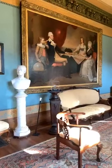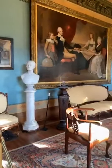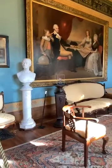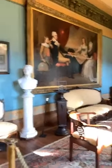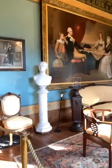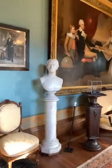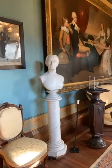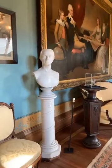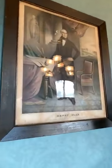Now, let's talk a little bit more about George Washington. He was the hero of his day, right? He's still considered a hero in American history today. But Henry Clay's generation, remember, he's coming up after the Revolutionary era. He would have really admired George Washington. And so every chance he got, he tried to associate himself with George Washington.